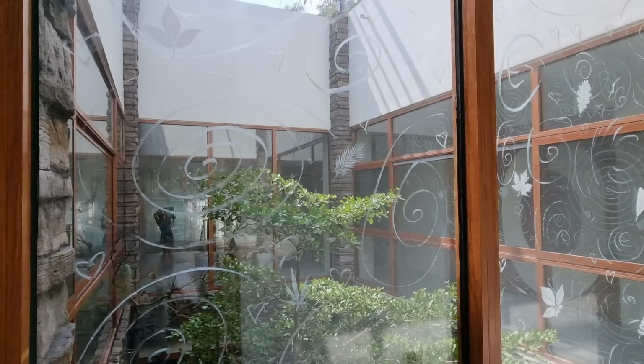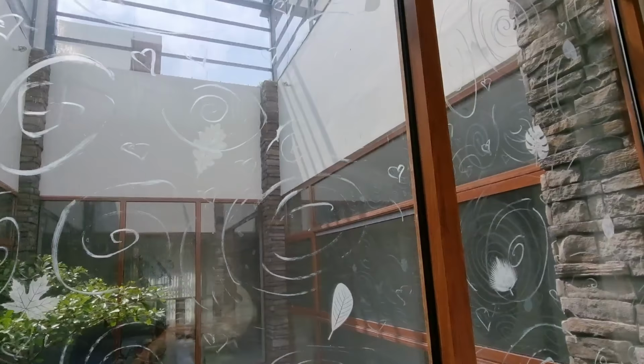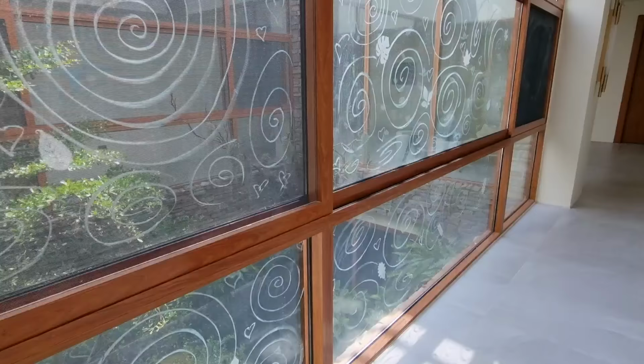All right, guys, lots of leaves all over. See, and look at how the sun shines off it so nicely. Just really, really beautiful. See that? Even casts some really cool shadows. Let's go let the birds out.